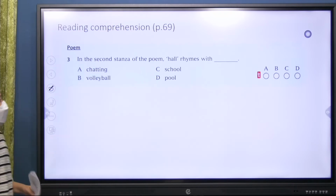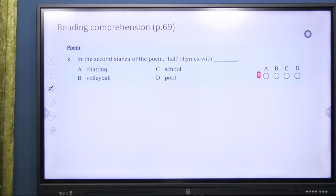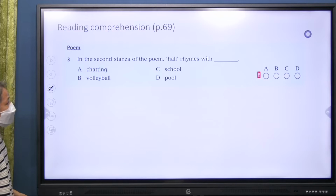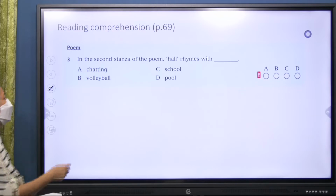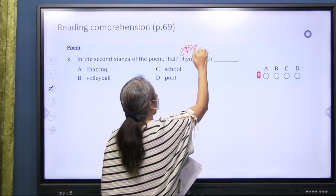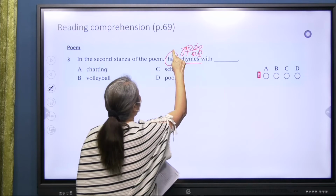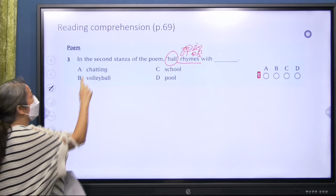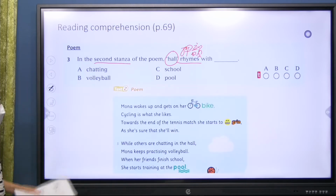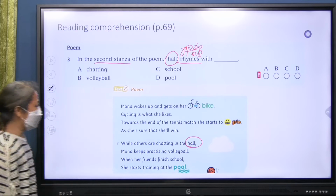And then, the next one. The question is about the poem. So everybody pay attention to the poem. In the second stanza of the poem, ho rhymes with what? Do you still remember what rhyme means in Chinese? So, rhyme, ho. Look for the keyword ho in the second stanza. Where is it? It's here.